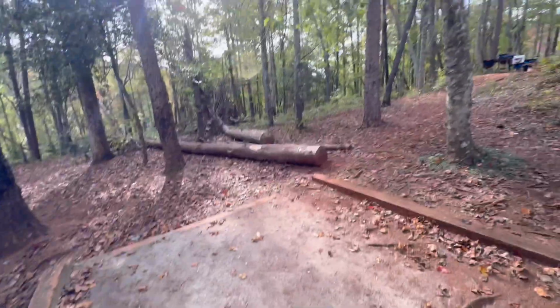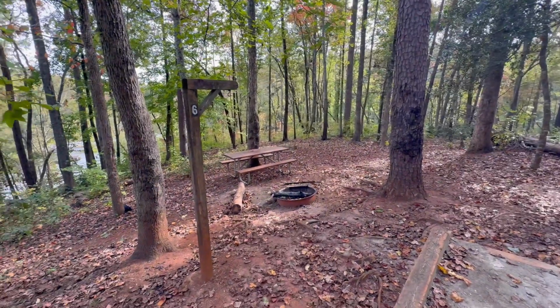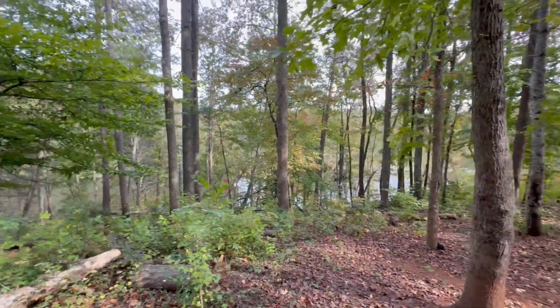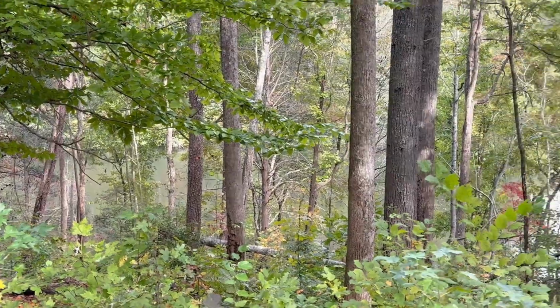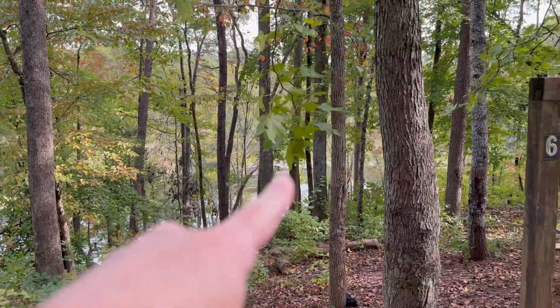So there's your tent pad, kind of a little bit of a sloped camping area with your fire pit. Looking down at the back, the very back of Lake Oolenoy. There's the dam.